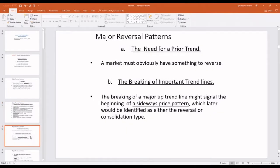So for major reversal patterns, we need a prior trend. A, a market must obviously have something to reverse. B, we need to observe the break of an important trend line. The breaking of a major uptrend line must signal the beginning of a sideways price pattern, which later will be identified as either the reversal or consolidation type.